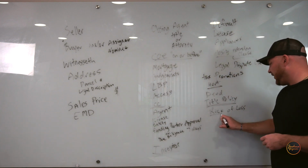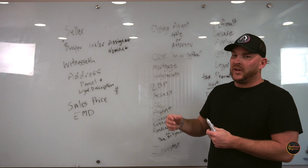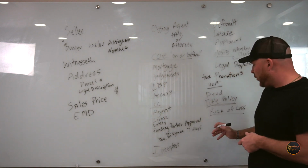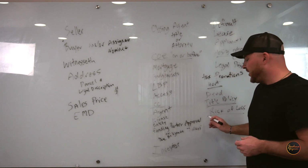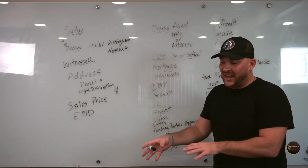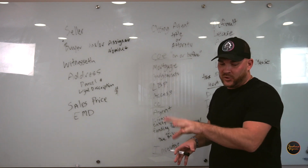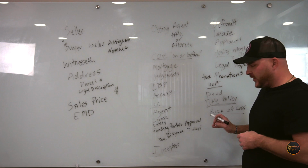But basically, guys, what this risk of loss clause says is, let's say you sign a contract and you're going to close in 2 weeks. If in the next 2 weeks the house has an insurance claim, it floods, it catches on fire, etc., then me as the buyer, I have the option: I can close anyways, keep the insurance money, and use that to fix everything, or I can back out. Okay, so that's what that's about.